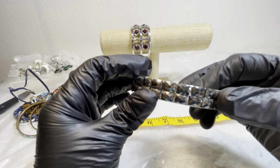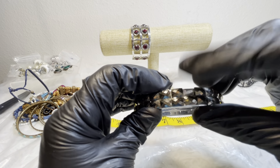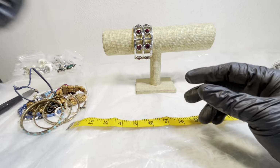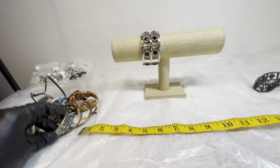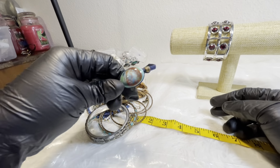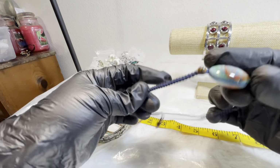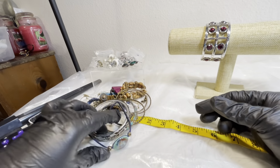This is cool. It's got like a silver hammered look to these little designs. Oh, this one's missing something. So this will be in Crafters. Okay, let's go into Crafters lot, which I already have a little pile here, just things I'm not going to be selling. I'll just kind of quickly show you. I do think this is cool, but it's just on a little cord. It's very pretty though, the stone.